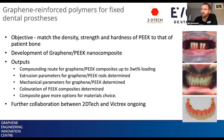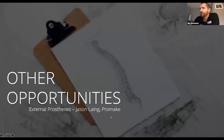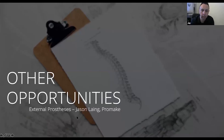No problem. Cheers, Craig. It's another nice angle on it. So following on from Craig, we've got another speaker as well, which is good. I think just to add a bit more depth to this is Jason Laing from a company called Promake. So Jason's working with the Geek through the EIDF program currently on things which involve prosthesis but external prostheses. But I won't give any more intro, Jason. If you're there, yeah, all good. I'll hand over to you and let me know when you want to flick through slides. But cheers for talking on. Sure, thanks.